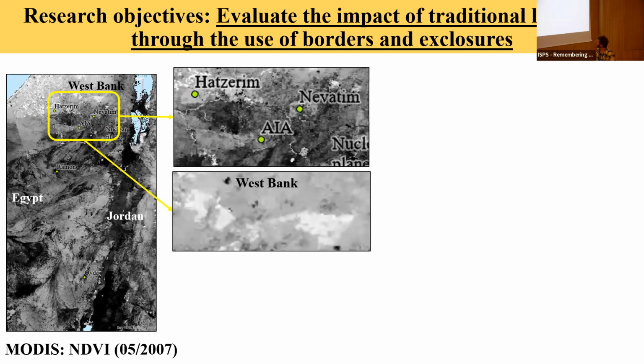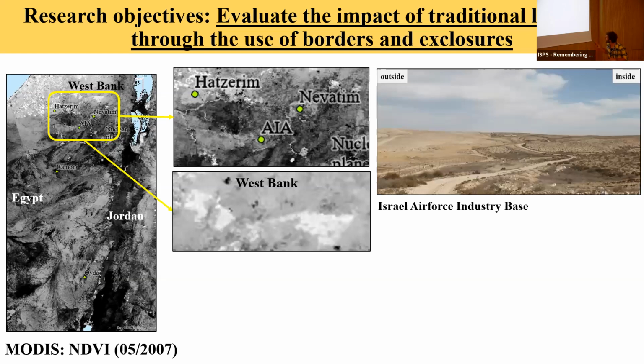In addition, the West Bank has its own marker on the map. This is footage taken from the Israeli Air Force base during a botanical survey. And I don't need to show you the fence sign. You can see the differences between the interior side and the exterior side.